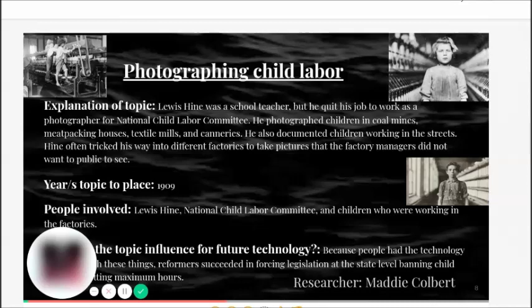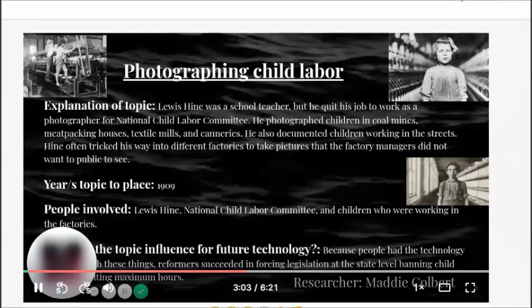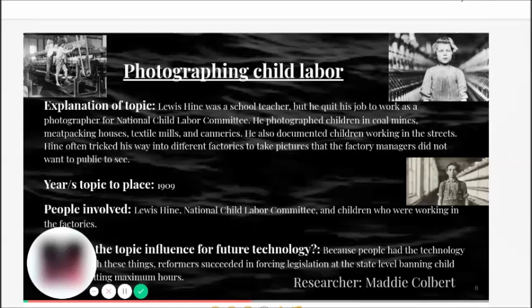Louis Hine was a school teacher, but he quit his job to work as a photographer for the National Child Labor Committee. He photographed children in coal mines, meatpacking houses, textile mills, and canneries. He also documented children working in the streets. Hine often tricked his way into different factories to take pictures that the factory managers did not want the public to see. This took place in 1909, and the people involved were Louis Hine, the National Child Labor Committee, and the children who were working in the factories.